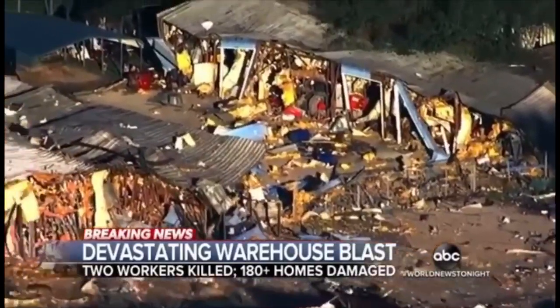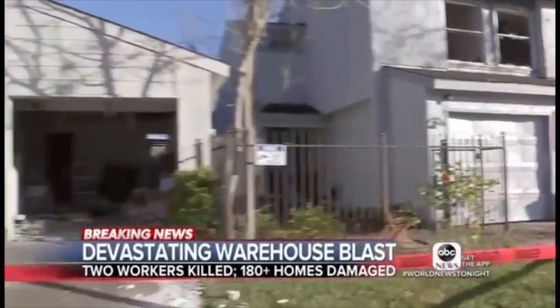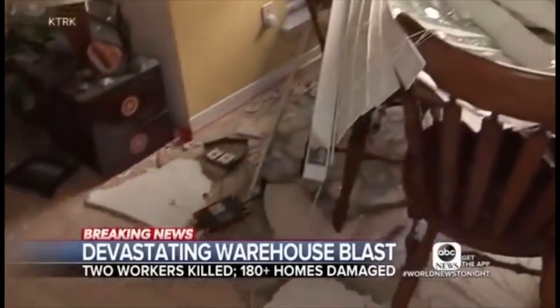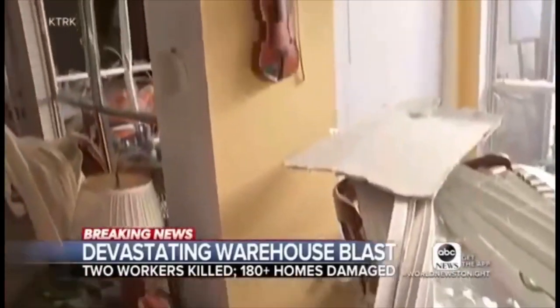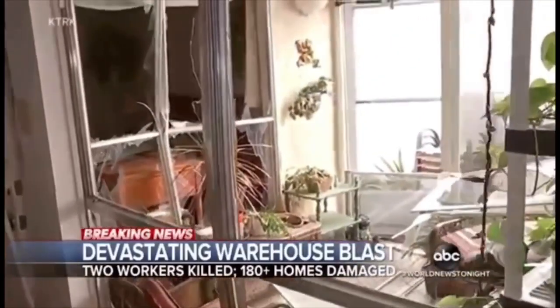Debris scattered for half a mile. More than 180 homes damaged, many knocked from their foundations. This is the kitchen. Blinds down, glass shattered everywhere. But look at this. These window frames, they are bent from the force, the sheer force of the explosion.